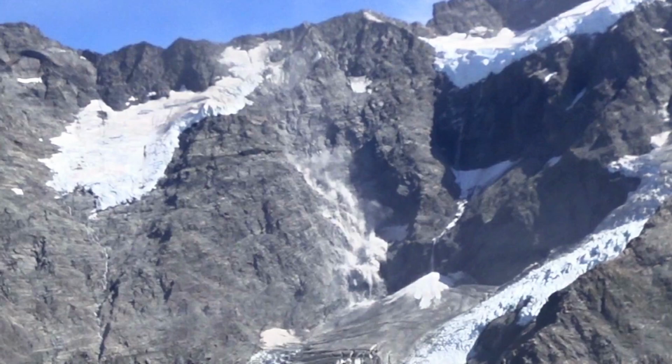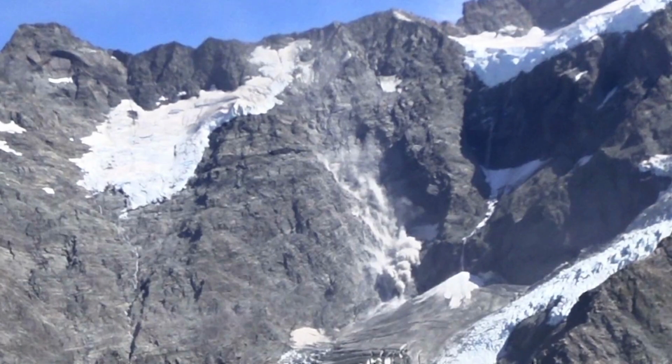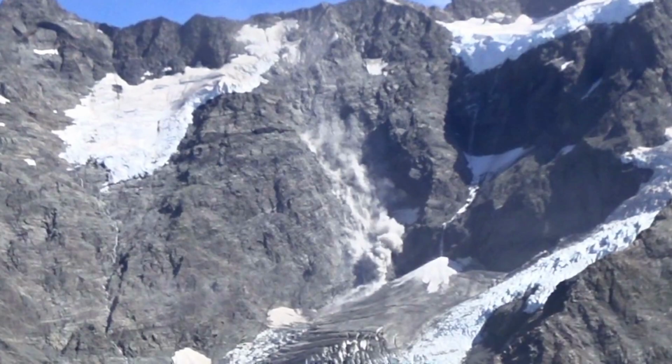Look at that rock slide over there, eh? Wow. I guess you don't want to be climbing underneath that. I guess that's why the sport is dangerous. Yeah, Mother Nature changing the landscape. Pretty quick way to do it.